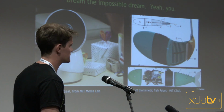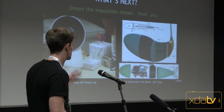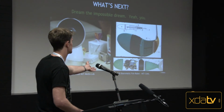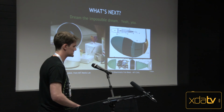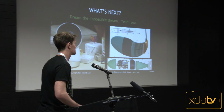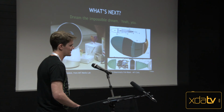And then basically we need to look to the future. There are other projects out there, both on Kickstarter on the left and on the right in academia. That's a biomimetic fish robot from CSAIL. And I hope someday I see a Jetson inside of a robot that looks like a fish. I'd be pretty excited. So basically, it's up to you. I think robotics is here to stay.